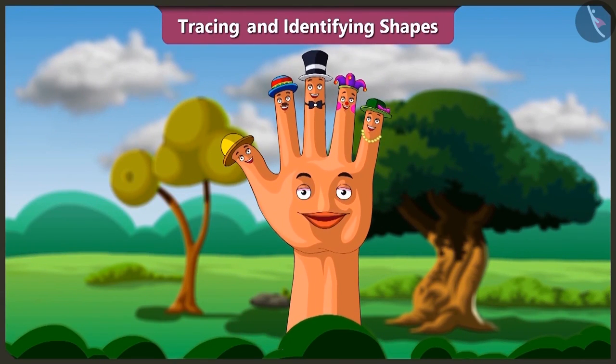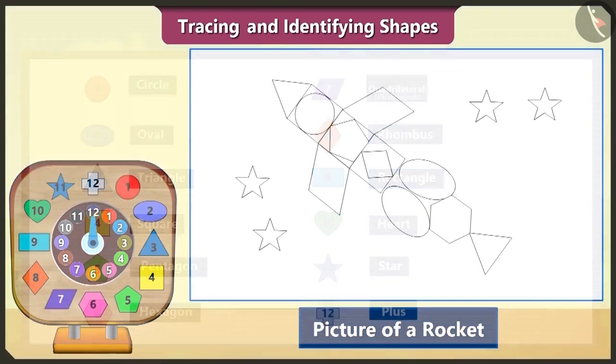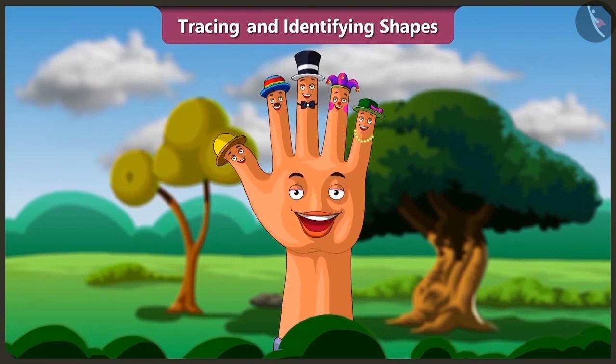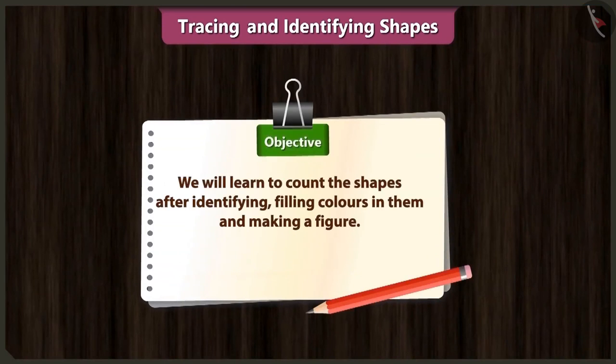Hello friends, you remember that in the previous video we learned to identify the shapes, tracing shapes and drawing a picture by tracing them. Today, in this video, we will learn to count the shapes after identifying, filling colors in them and making a figure.